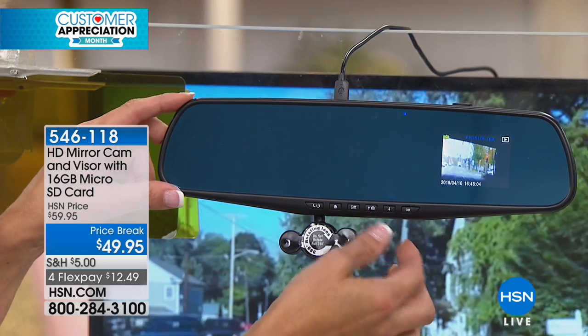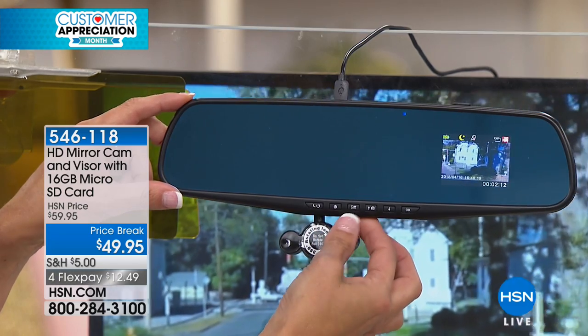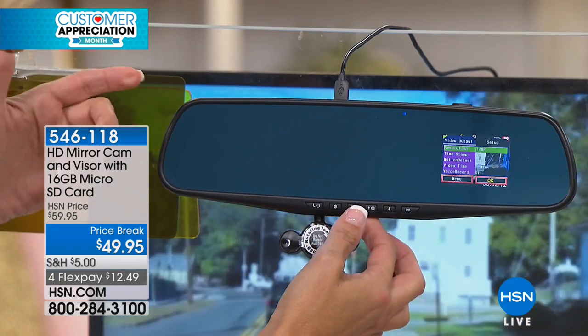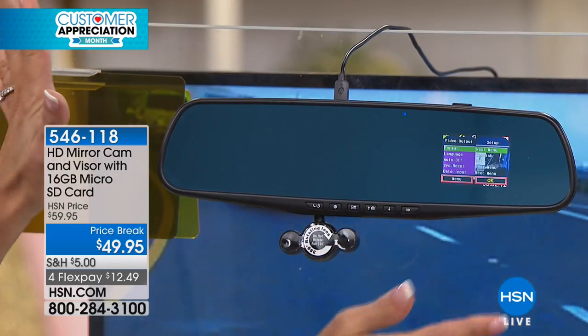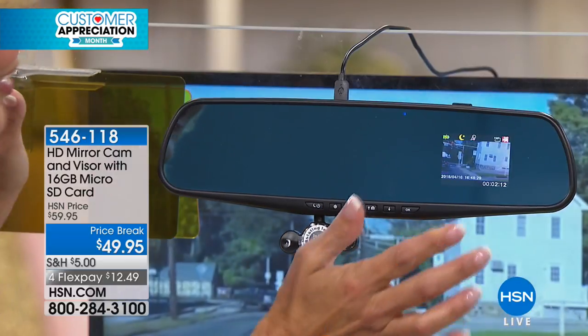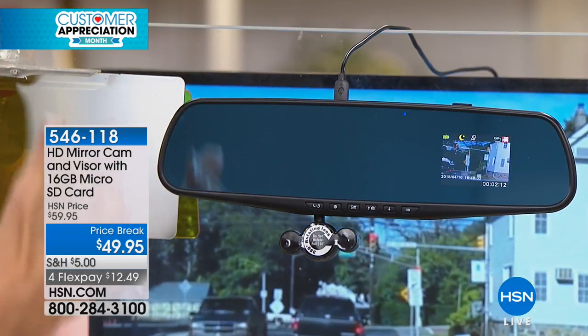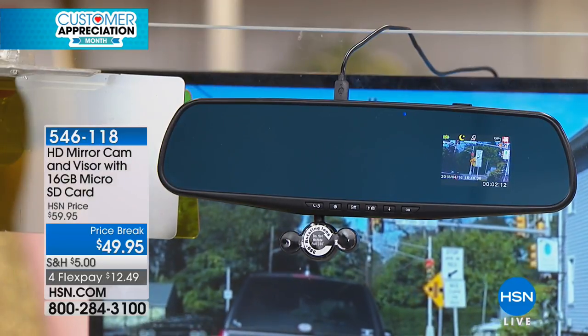There's a picture that we just took. If you wanted to, you can customize it even by adding the date stamp and the time stamp. So what's nice about this is you choose how you want to customize it, or let it just stay on those default settings, and guess what? You are able then to just let it do its thing and continuously record as you are driving. Boy, this could capture some really important stuff.